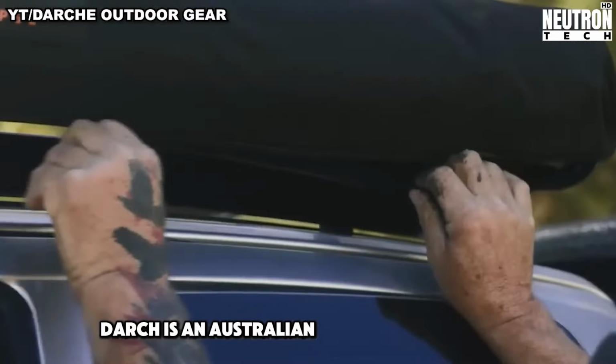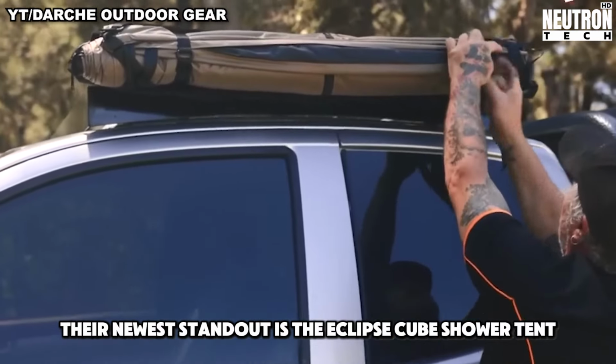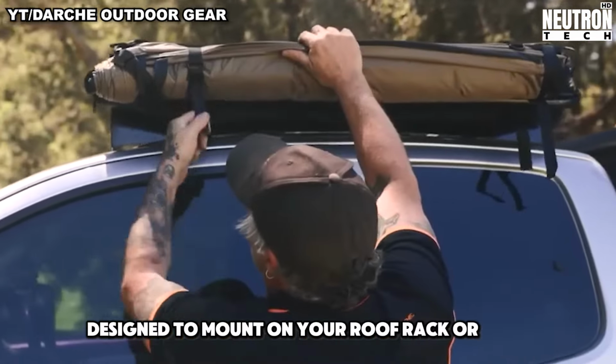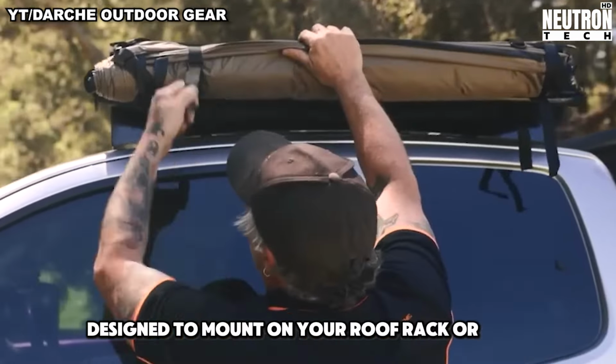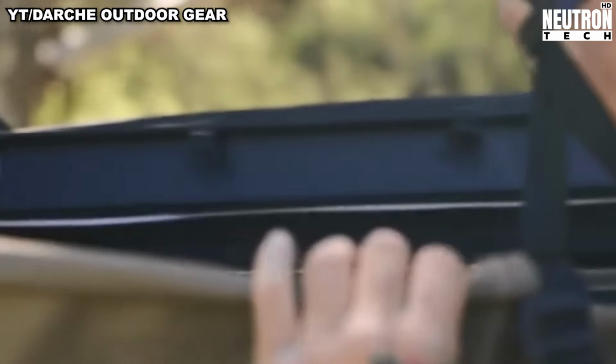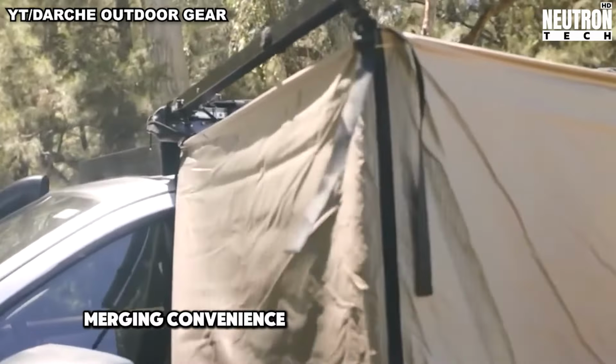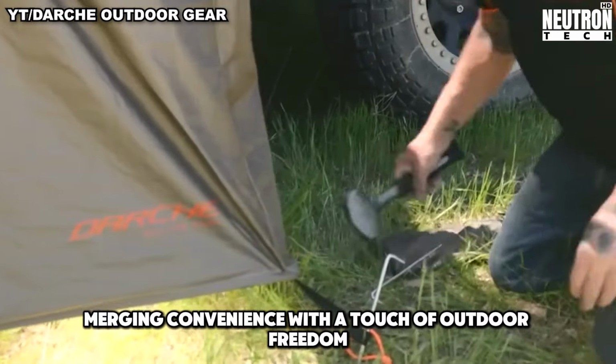Darch is an Australian camping gear expert. Their newest standout is the Eclipse Cube Shower Tent. Designed to mount on your roof rack or rails, it offers portable privacy wherever you roam. The polyester walls come with a black privacy coating for added discretion. Plus, you can remove the roof to enjoy a shower under the open sky, merging convenience with a touch of outdoor freedom.